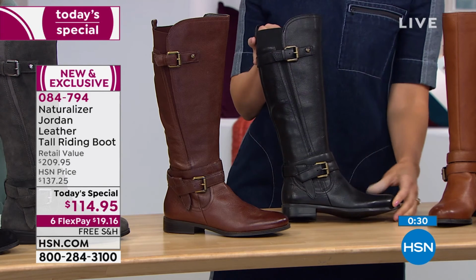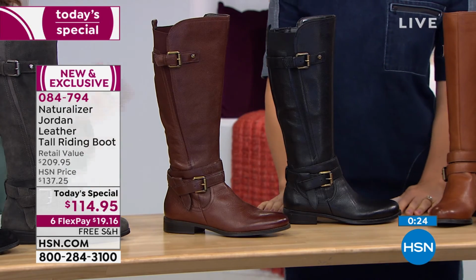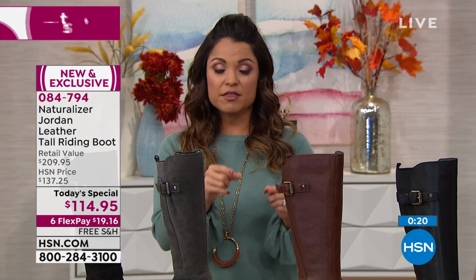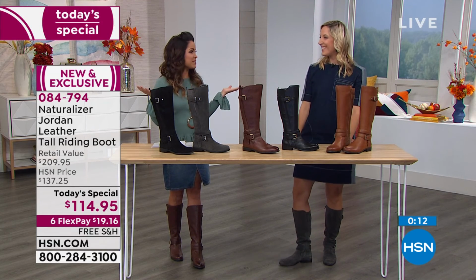Don't forget about flex payments too, by the way. Everybody can use flex pay. Doesn't matter if you've shopped with us before. It's not some special club you sign up for. It's just an option when you check out to take your price and break it up into equal monthly interest-free payments. Use any major credit or debit card, use PayPal if you'd like, but that means you can get this shoe for $19 and change and free shipping and handling.